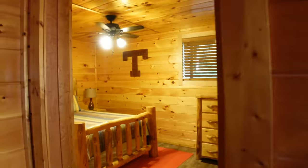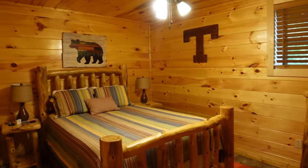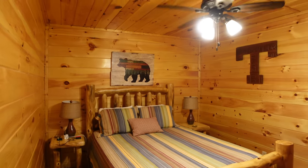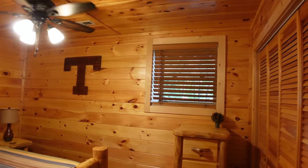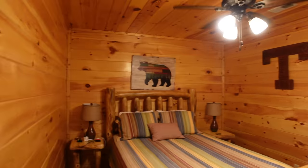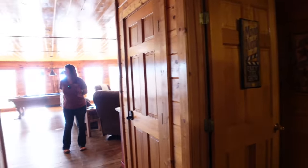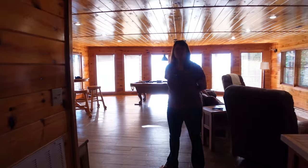Another bedroom down here. Another nice big log bed, fully decorated. So yeah, great cabin. Great people who own it.